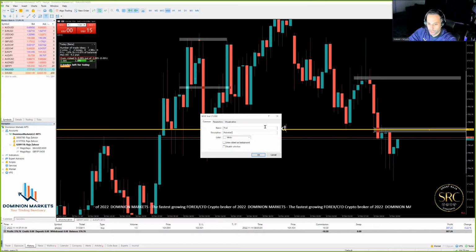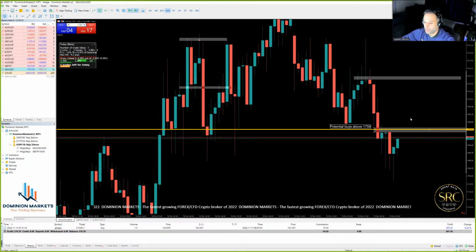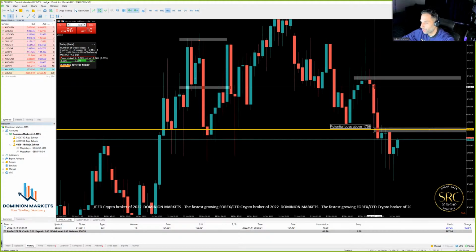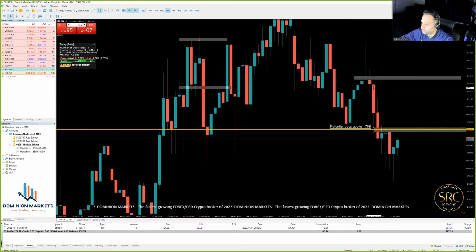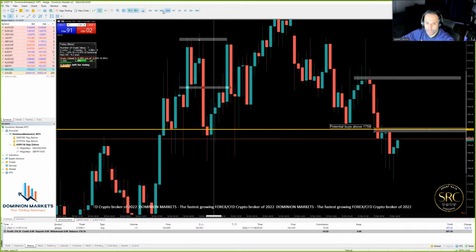Text potential buys above. We're looking at like what, 1758. Yeah, let's make it a little bit smaller. Yeah, potential buys above 1758, right here above this area, because now we have a clean range for price to move. Also, this move happened during your London, so we may correct this move. So we'll have to wait at this point.